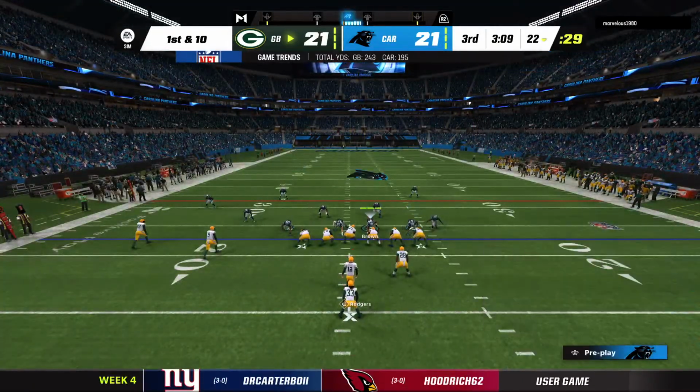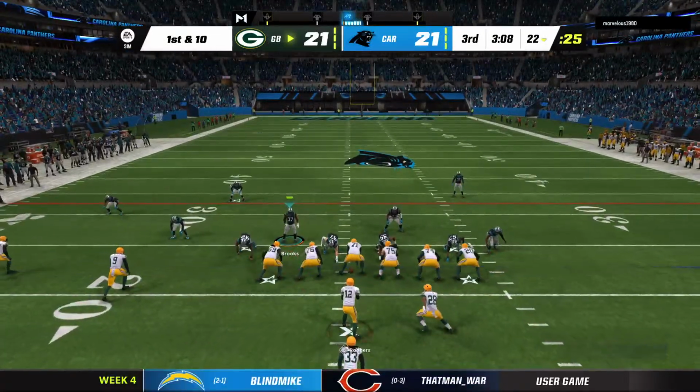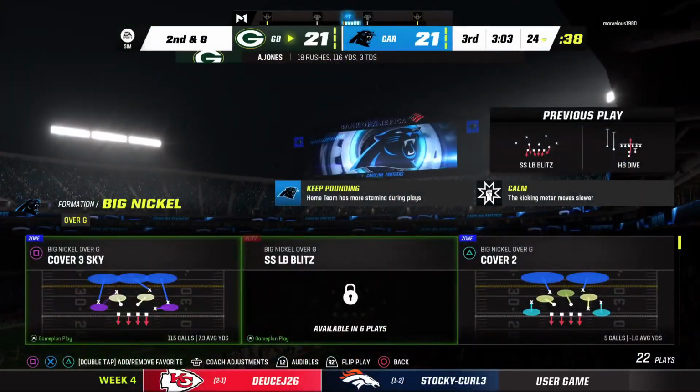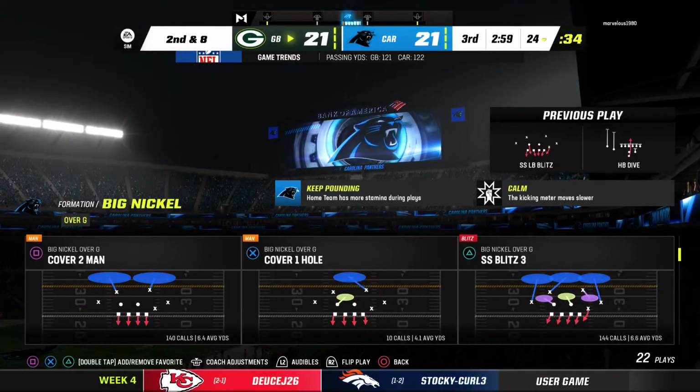The Packer offense ready to get their next drive underway. And their lead has evaporated in this third quarter. It's tied once more as they begin with a 1st and 10. And he can only manage to get a couple. 2nd and 8 coming up.